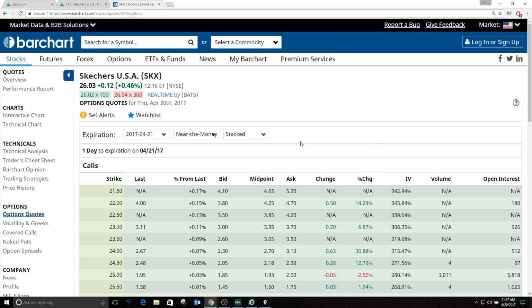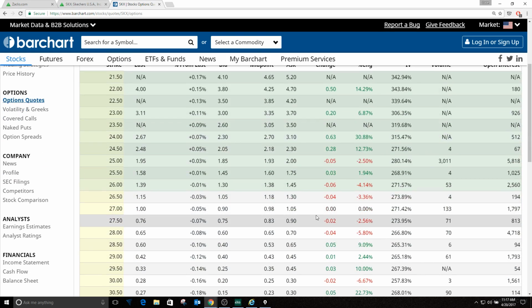Clear this out. Let's look at this front week just for giggles, okay? By the way, looking at this, I'm going to be cautiously bullish here on Skechers. I think you've got to be bullish because it looks like it's turning around and the technical picture may be telling us something, okay?